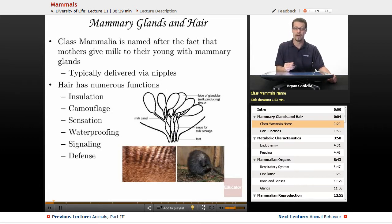Milk has not only carbohydrates, it has fat, proteins. You can even deliver antibodies and hormones to your baby that make them more healthy and encourage a bond between the mother and the baby. So there are lots of advantages to natural breast milk. And hair has numerous functions. It's not just for keeping them warm, but that's definitely a major one. Insulation.